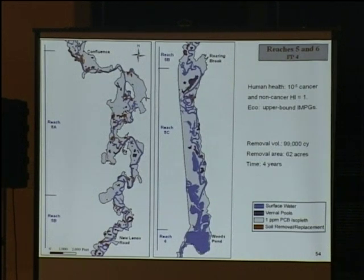Floodplain 4, now we're meeting the mid-range in the cancer risk range, 10 to the minus fifth, or 1 in 100,000. One excess cancer in 100,000, also meeting the non-cancer in the upper bound eco. We're now looking at about 100,000 cubic yards over 62 acres. And you can see the brown areas are starting to show up in more areas. Obviously, these are the higher concentration floodplain soils that would be targeted for removal under these alternatives.